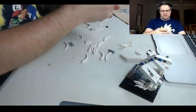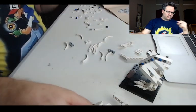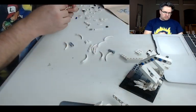All right. You can already tell that's going to be a hip socket. And then we're going to do another one on this side.